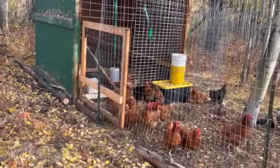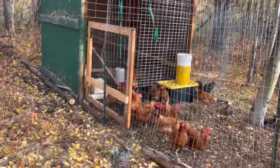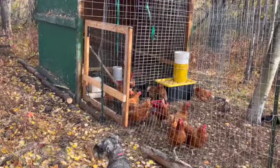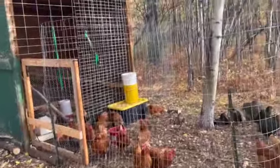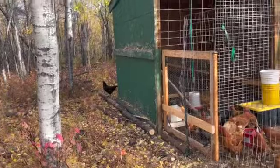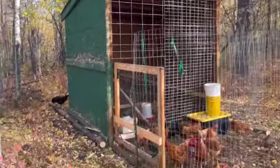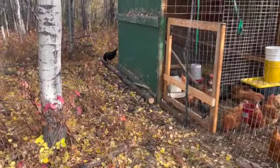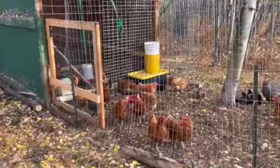Anyway, so I put some laying boxes in there. There was an old dresser on the property. We just took the drawers out and put them in there. Gunner, come. And so those are in there. Yeah. The black ones will fly up and over. This is 6-foot fencing, but they're escape artists. They were at the other property as well, so whatever. I'll get that fixed.